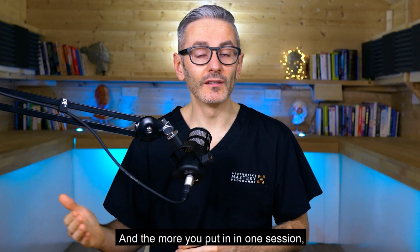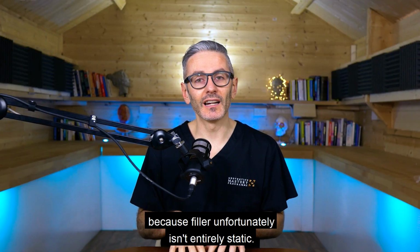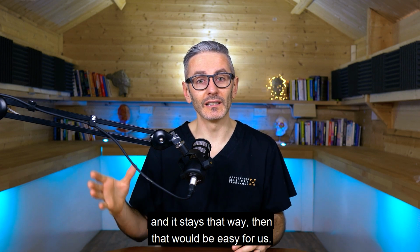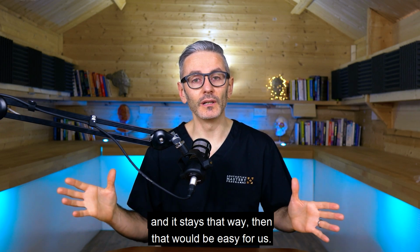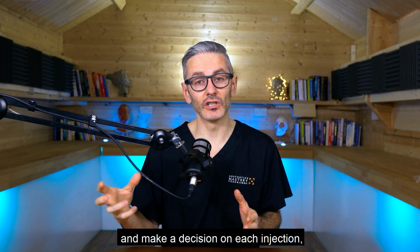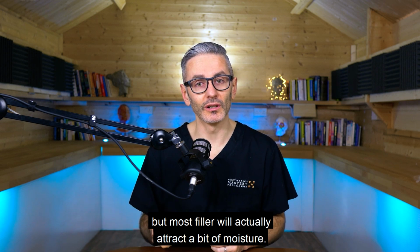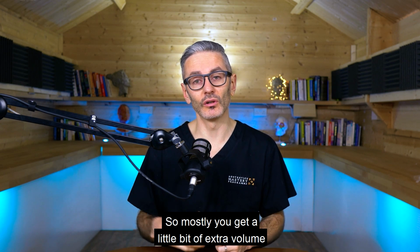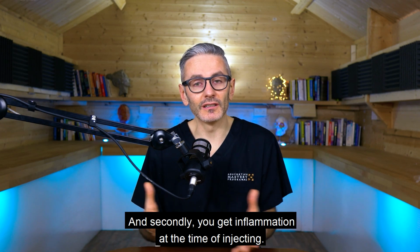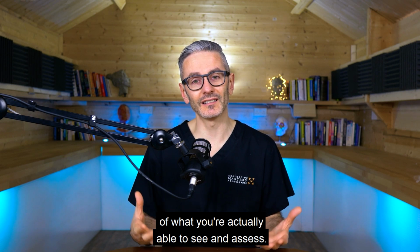And the more you put in one session, the more likely that will happen, because filler, unfortunately, isn't entirely static. If it was as easy as whatever you inject is what you see and it stays that way, that would be easy for us. We could just put in exactly how we want it to look and make a decision on each injection. But most filler will actually attract a bit of moisture, so mostly you get a little bit of extra volume with time as it goes on. And secondly, you get inflammation at the time of injecting, so that also hides some of what you're actually able to see and assess.